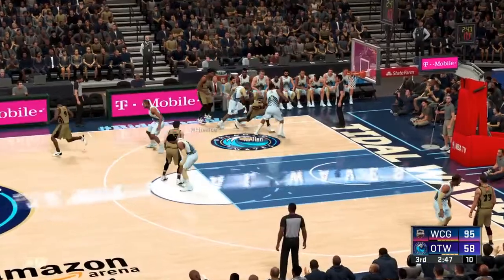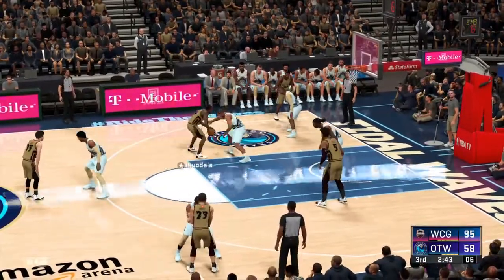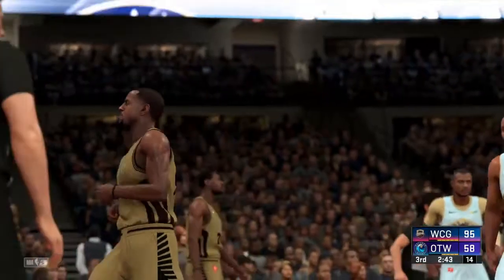Here's Allen. He's averaging around 5.5 points a game. Iguodala outside. Shot clock at 6. And Smooth is going to pick up the foul. That's his first foul.